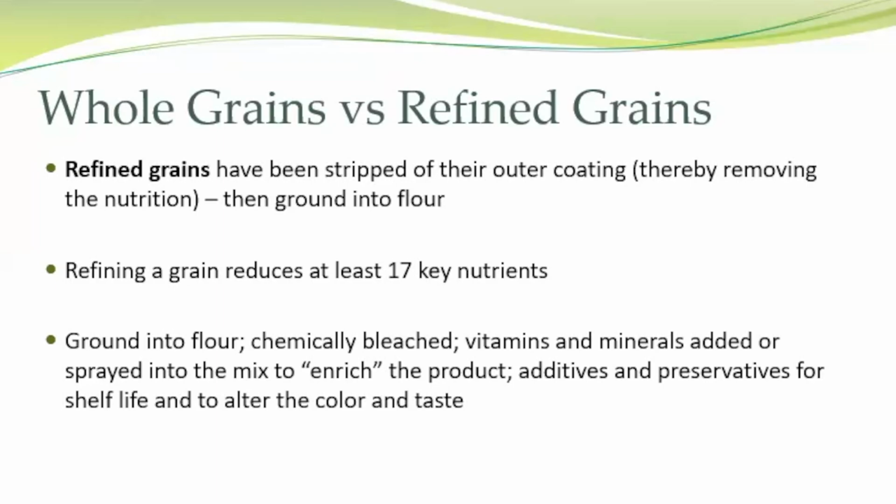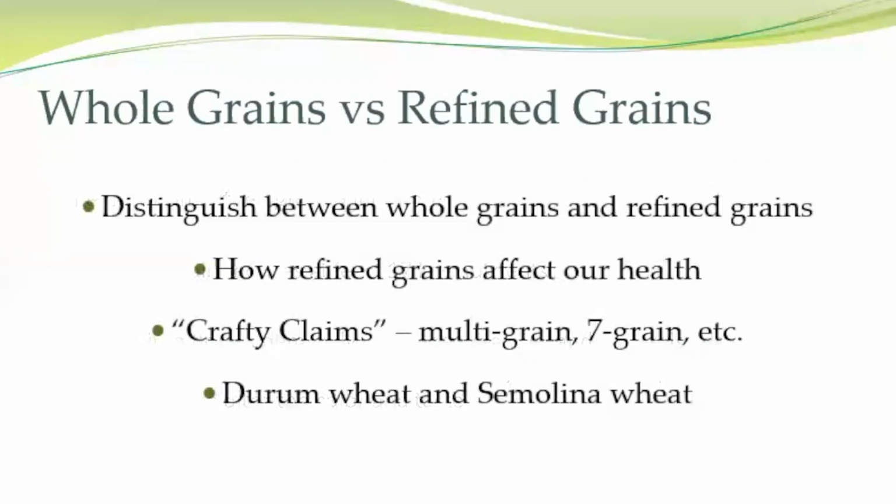So refined flours are used in bread, hot dog buns, pastas, pastries, cookies, cereals, pretzels, crackers, and so much more. So in the course, you will learn how to distinguish between whole grains and refined grains. And just because a package says wheat bread does not mean it's a whole grain. You have to read the ingredient list. Sometimes a loaf of wheat bread is really an enriched, refined product that they've colored dark in order to make it appear more nutritious to you as the consumer.